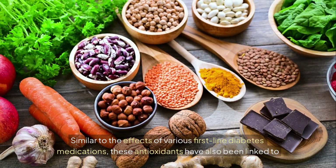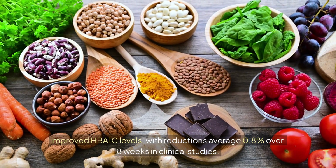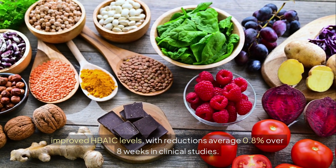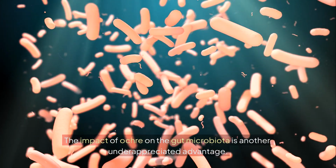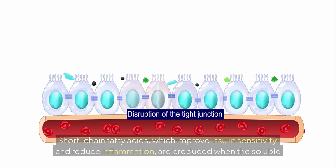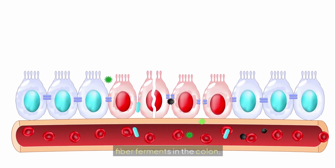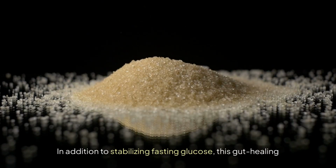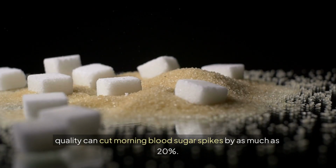Similar to the effects of various first-line diabetes medications, these antioxidants have also been linked to improved HbA1c levels, with reductions averaging 0.8% over 8 weeks in clinical studies. The impact of okra on the gut microbiota is another underappreciated advantage. Short-chain fatty acids, which improve insulin sensitivity and reduce inflammation, are produced when the soluble fiber ferments in the colon. In addition to stabilizing fasting glucose, this gut-healing quality can cut morning blood sugar spikes by as much as 20%.